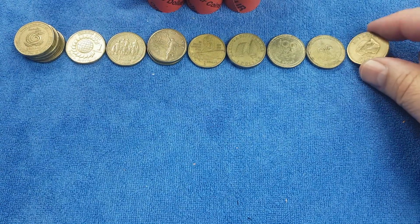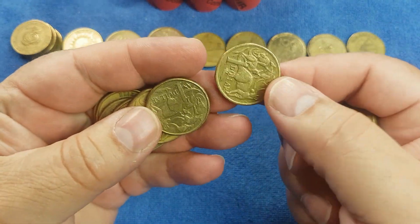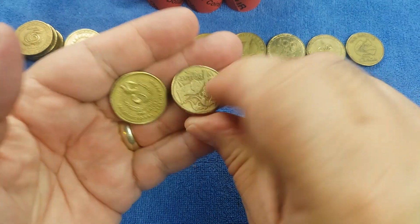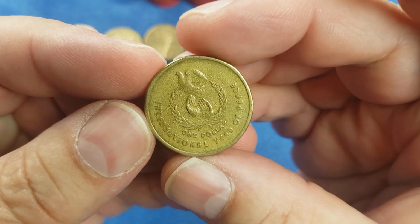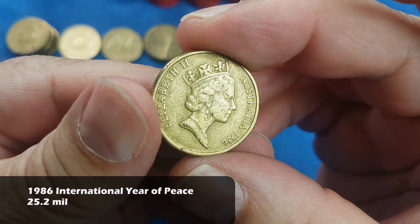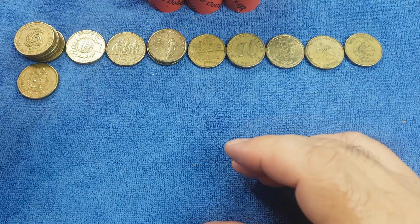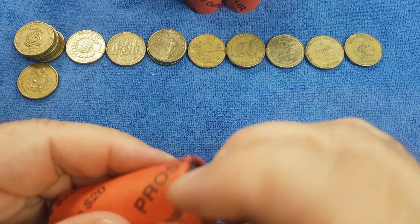I keep saying $1. You probably guys would pick me up on that, but whether I'm doing a $1 or a 50-cent coin hunt, I keep saying the denomination as if you were surprised by that, and sometimes I am surprised by that myself. We have here, for the first time today, the International Year of Peace, which is the 1986 $1, the very first commemorative coin with a massive gouge down the front. Again, the last coin in the roll gets the going over by the bank tellers.